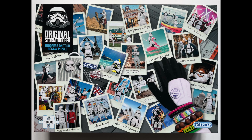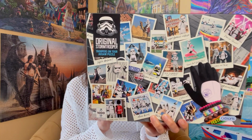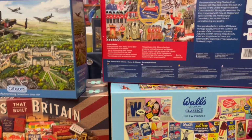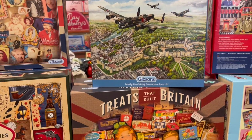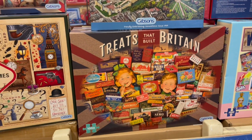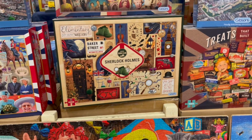And I wanted to show you this Gibson. It is a Gibson, but it is something very different. So this one is Star Wars themed, and you don't find these in North America. But when I went to London last year, I found this in the tourist area. So if you are going to London or to anywhere in the UK in the tourist areas, they will have a lot of Gibson puzzles available that are very unique or different from what you see maybe in North America or other locations.